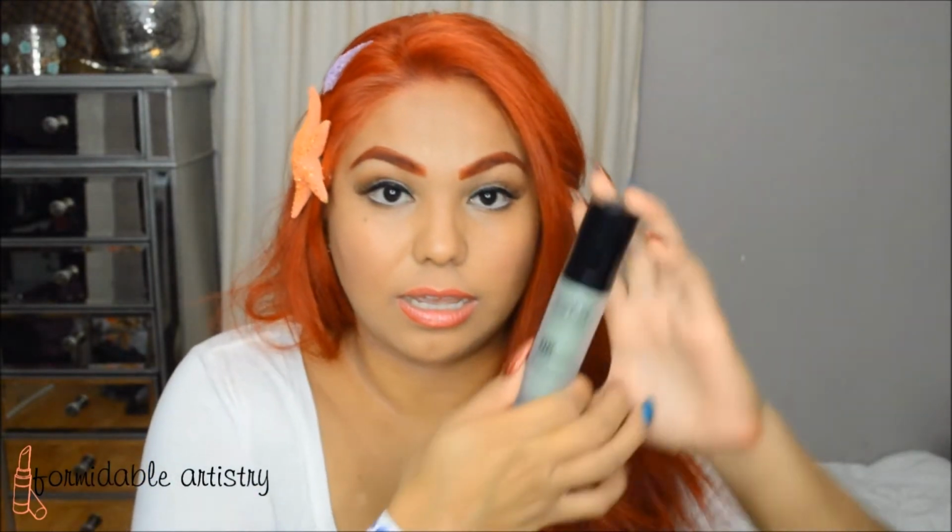And I got Makeup Forever HD, and this one is #1. It's the green primer. So this is to cover up redness. And I usually get very red and irritated because of my eczema, so I'm really excited to be using this. And this one was like 20 bucks, I think. And if you can hear the fan, I'm sorry. It's super hot in LA today.